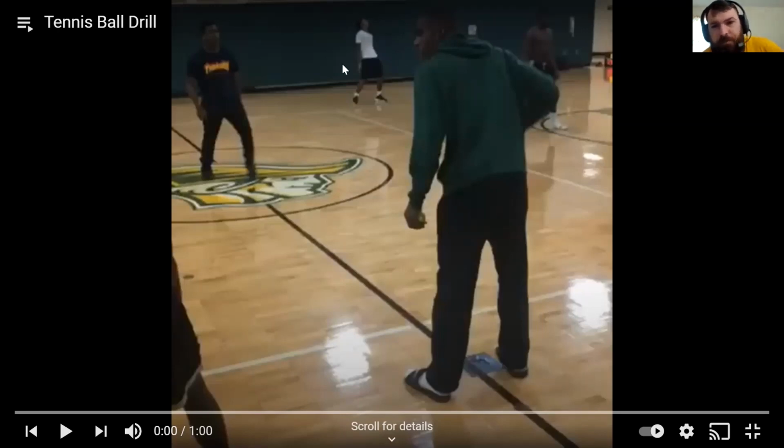So all we're doing as we're running 4 deep, obviously you can see right here, this is our auxiliary gym, so it's really confined. All we're doing is teaching the receivers when to sit in space, and we're telling the quarterback when to throw. He's not even really opening his hips. He's just taking this tennis ball, and when he sees somebody open, he's throwing it. This has nothing to do with throwing ability. This has nothing to do with mechanics. All this is cognitive recognition and reading the defense and reading the zones.